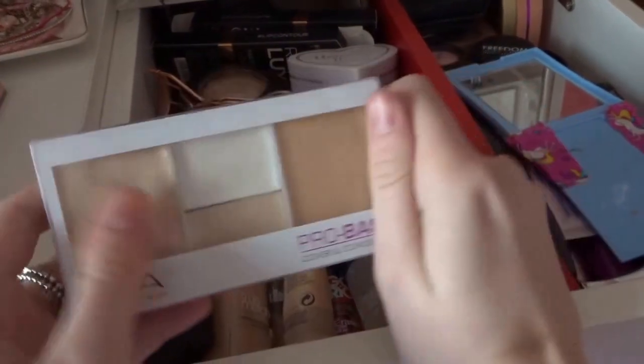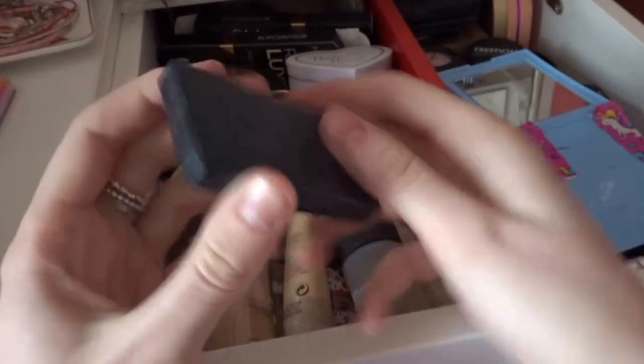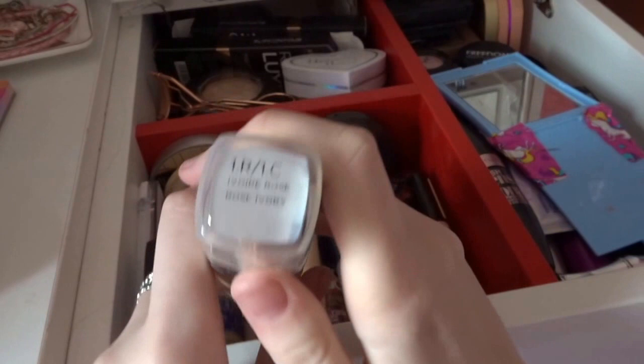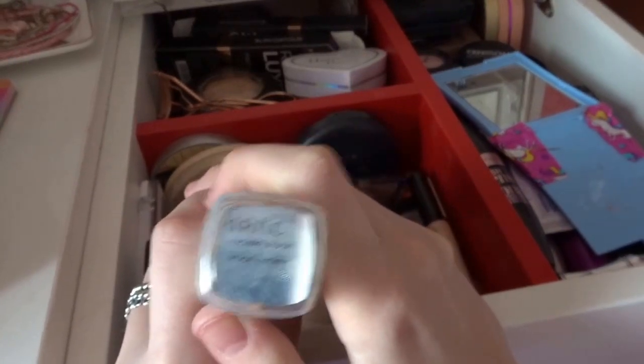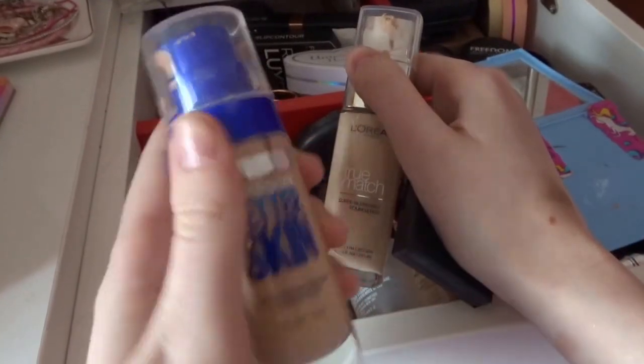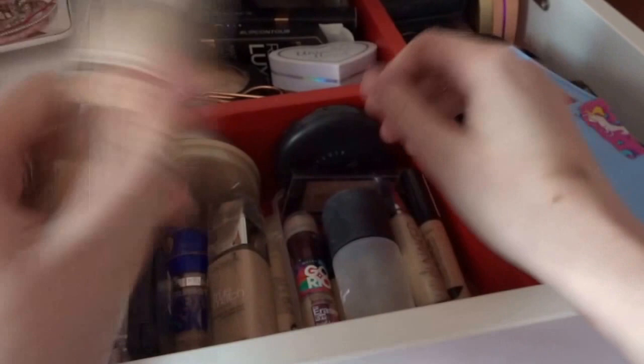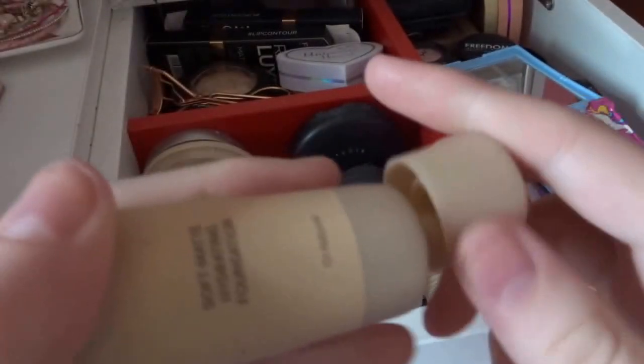Anyway, Pro Base Concealer Palette, which I used to carve out my eyebrows, which is in Porcelain. Complete Rose Golden Blush. And Rimmel True Match Foundation in 1RC Rose Ivory. The Maybelline Better Skin Foundation, which I really like, and that's in 05 Light Beige. Maybelline Dream Satin Liquid in Light Porcelain. This used to be my first foundation. Maybelline Dream Velvet Mousse Foundation in 01 Natural, which I absolutely love.